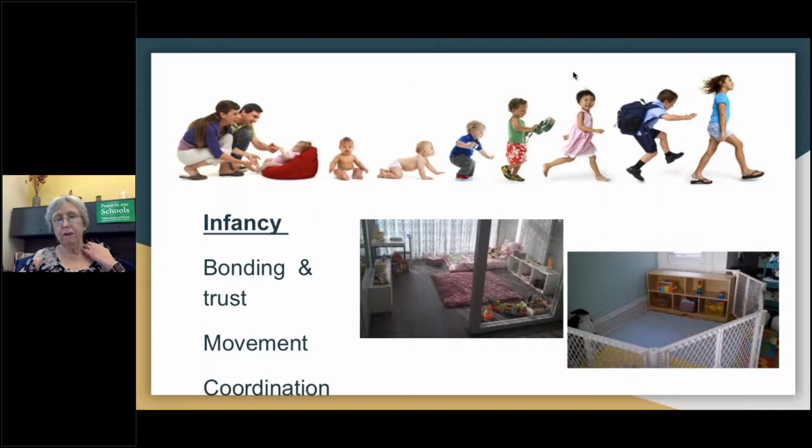Put the things on the shelf that you like, and let it happen. And you be the observer. You're going to find out so many things about your baby if you just sit back and observe. So that's important.